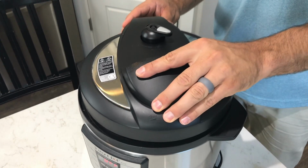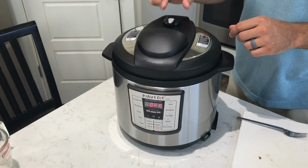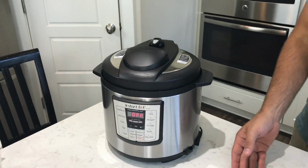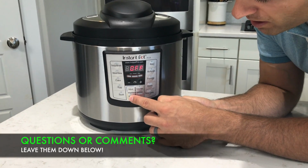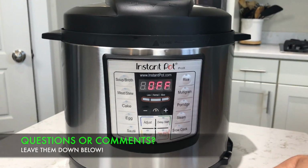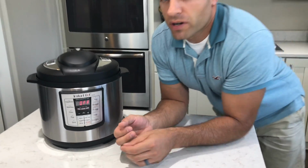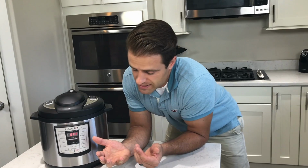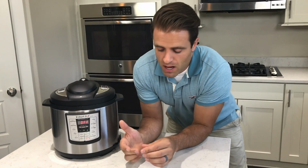So, lid goes on, we twist the lid and make sure that our steam vent is set to sealing and not venting. Okay, and so now for this one, we're just going to go the manual setting. Now the size of the potato is going to determine how long you cook it for. If it's a smaller sweet potato, you're going to do it for about 18 minutes. If it's a medium potato, you want to go about 22. If it's a large potato, and I'm talking about the diameter is what I mean, you're going to want to go about 26 on there.